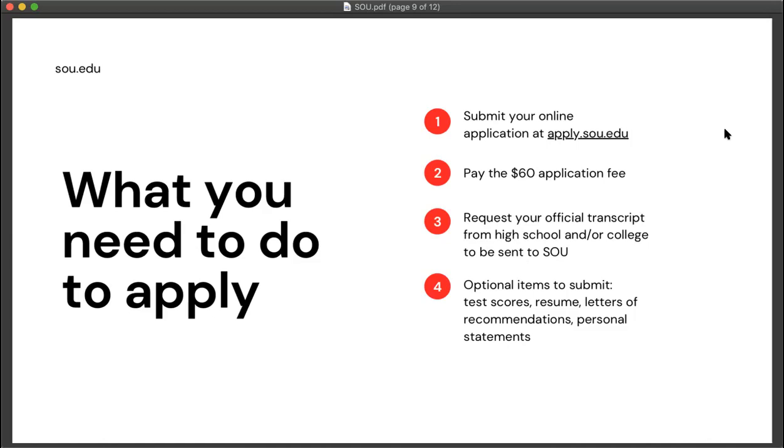Other optional things to submit are test scores, resumes, letters of recommendation, and personal statements. We are a test optional institution as of a few months ago, so we do not require your test scores. However, we are not test blind, so we will take them into account if you think that they are going to strengthen your application.